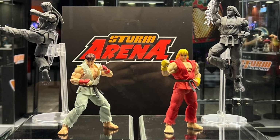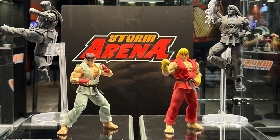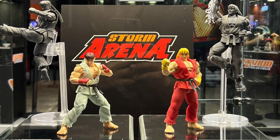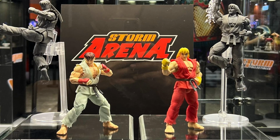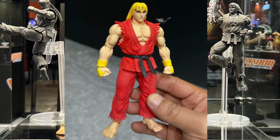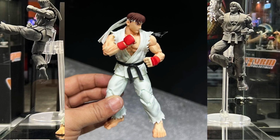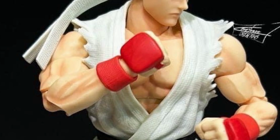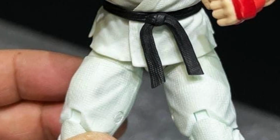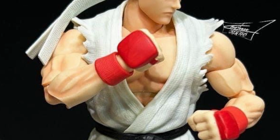However, when we check out Ryu and Ken, we definitely see much more. Ken's Alpha outfit has a vibrant red gi with yellow hair and gloves. Ryu with red gloves and white gi is nostalgic as ever. Both have textured gis and the skin tones are looking outstanding so far with the shading. It looks good, I gotta admit.